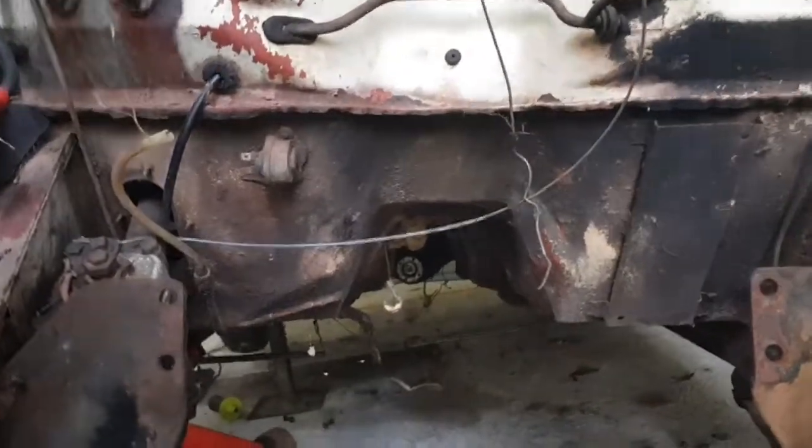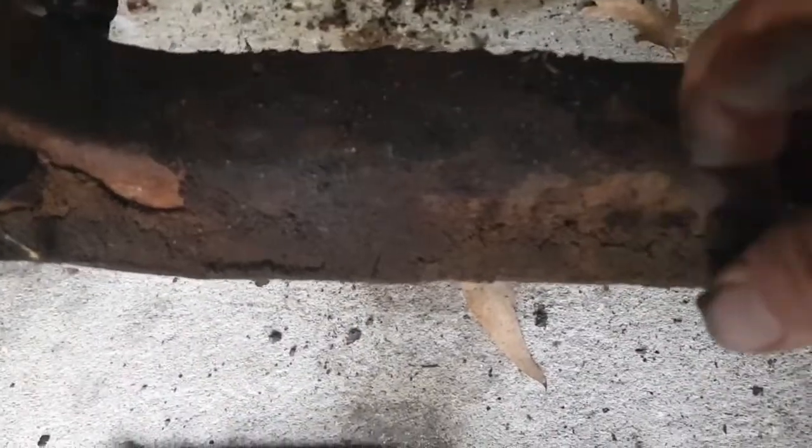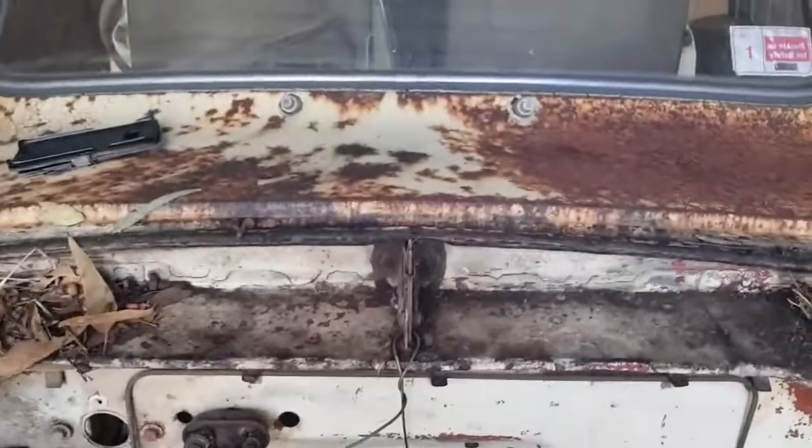But yeah, not a lot of rust in this thing. Not a lot at all. Because most of it's covered in oil, because everything leaked. So it's covered in thick oil and dirt. Oh, there's a little bit of rust just there. I mean, this has been sitting outside and there's still no rust there. Paint's still good. Beautiful. Just the paint's gone.